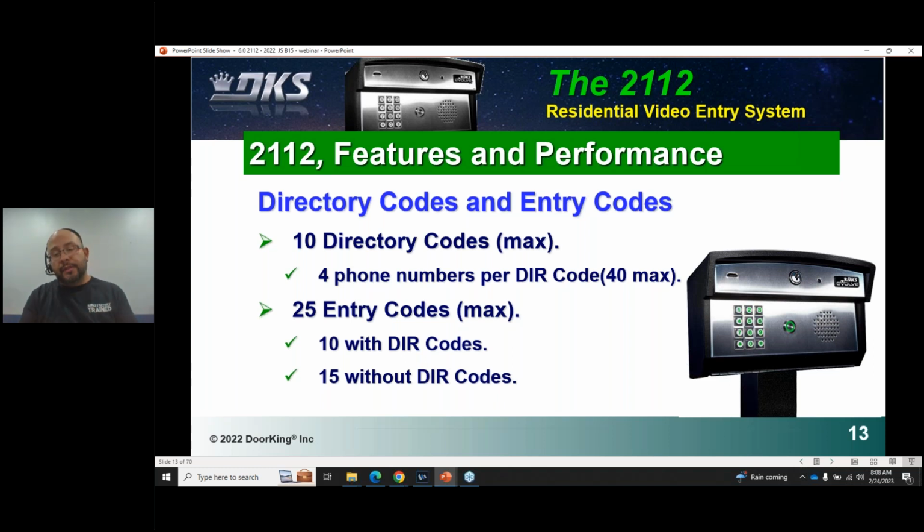Now again, this is the residential unit. Once we have the commercial unit, then these numbers are going to go up. We're going to increase the capacity on the commercial unit.